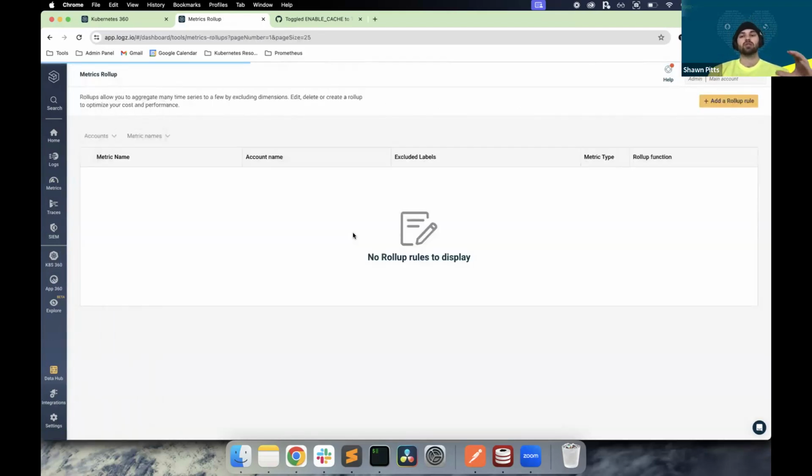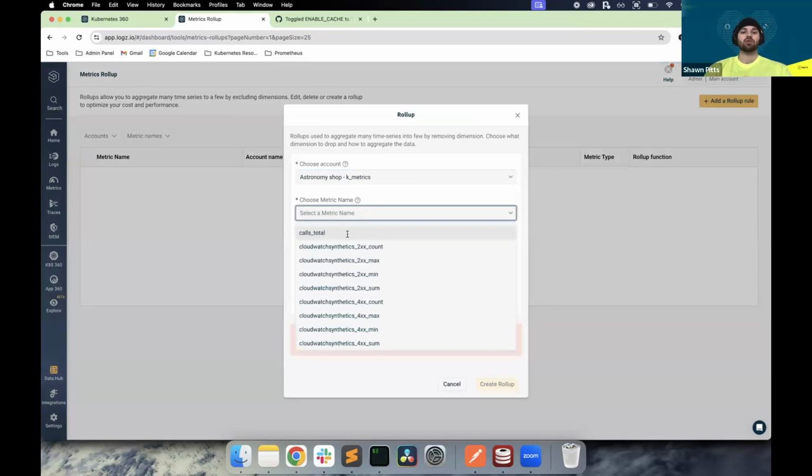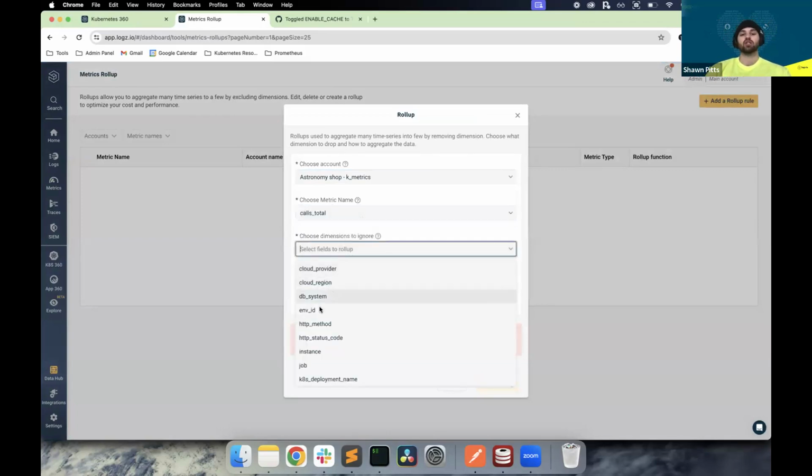Now, rollups reduce cardinality. So let's say we had time series data that was calls total app A, calls total app B, and maybe I didn't care about the app label at all. What I could actually do is click add a rollup, select the account, choose the metric name, and then choose the dimension to roll up, or essentially ignore.